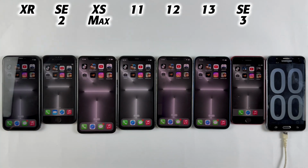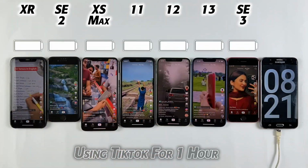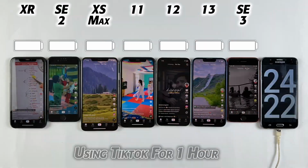But first, let's try all these applications, each for 1 hour. So sit back, just enjoy the music, relax, and I'll be right back within a few minutes.